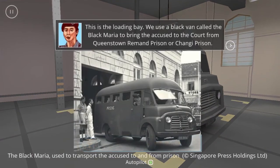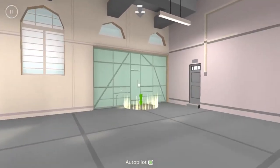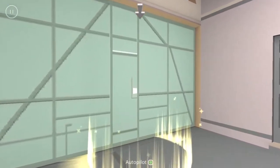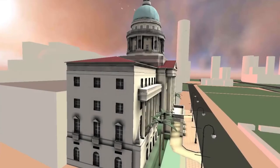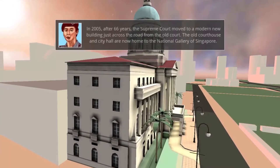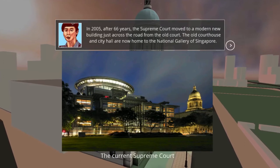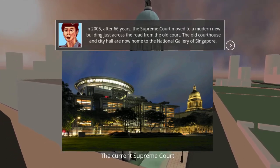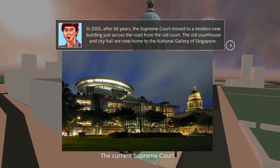This is the loading bay. We use a black van called the Black Maria to bring the accused to the court from Queenstown Remand Prison or Changi Prison. Let's head outside. In 2005, after 66 years, the Supreme Court moved to a modern new building just across the road from the old court. The old courthouse and City Hall are now home to the National Gallery of Singapore.